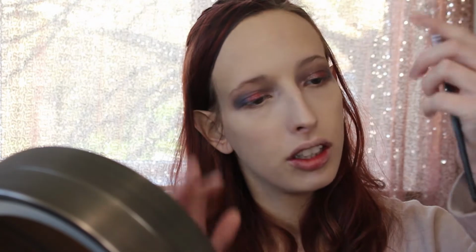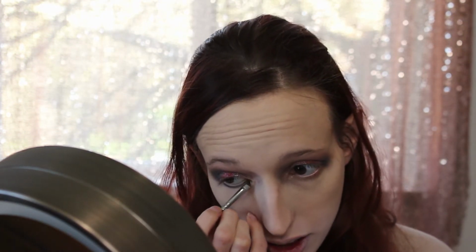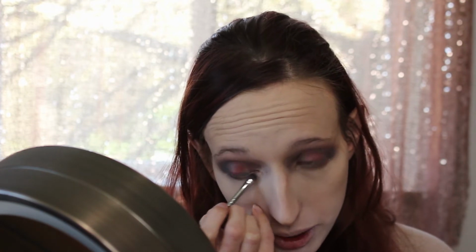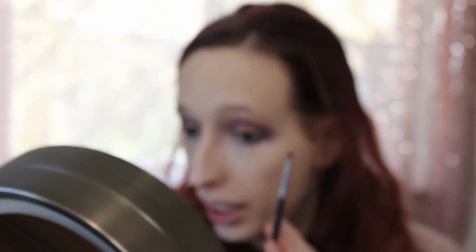I'm just going to take my Morphe M213 flat brush here, and take that shade Sky again, and see what can go from there. I probably could line my waterline, but I'll again just see where we're at first. So far, I'm liking the blue. I think it's doing okay.